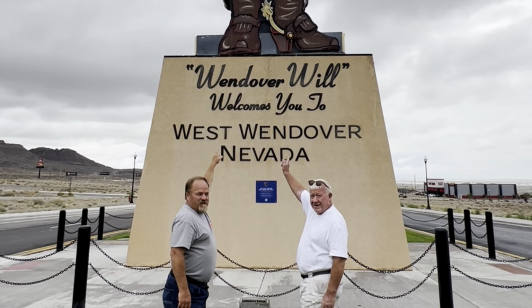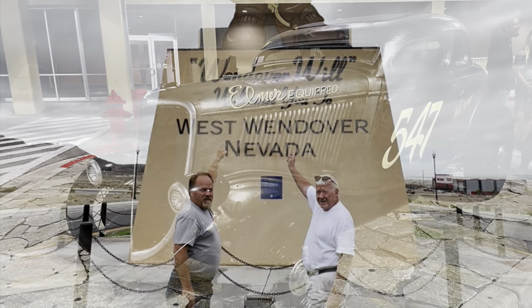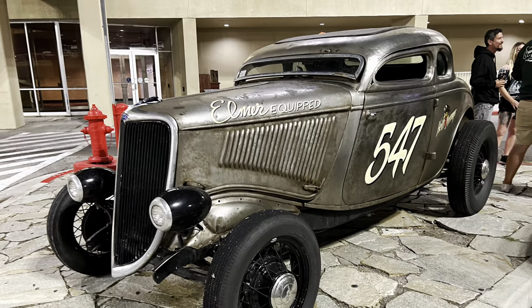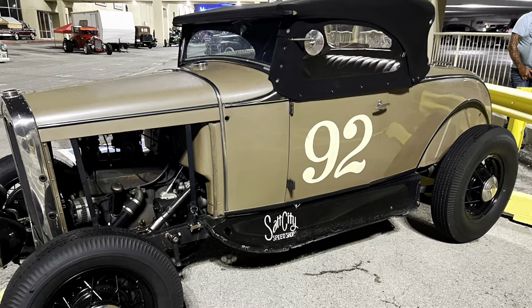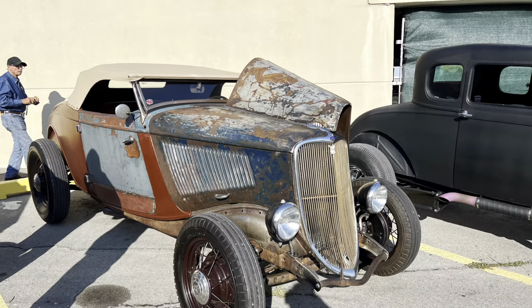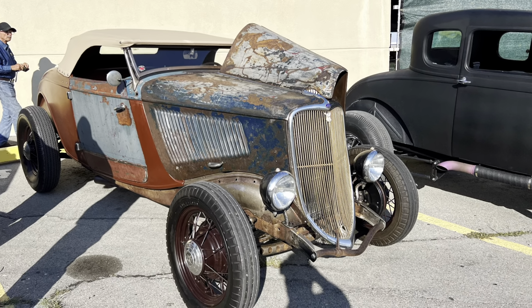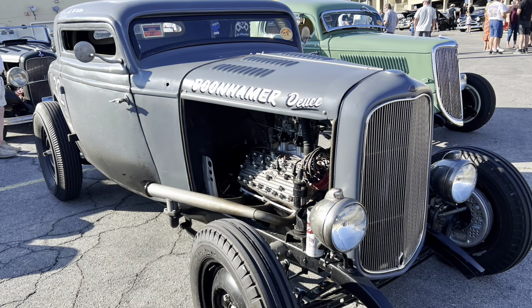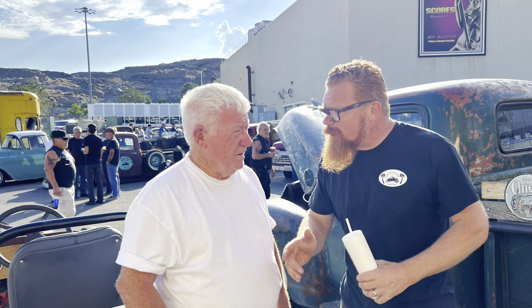So we traveled on to Speed Weeks in Wendover, Utah, which is at the state line with Wendover, Nevada, where we attended the Nugget Car Show, which is one of the very best car shows in the world, in my opinion, because these cars come in freshly off the salt from Bonneville Speed Weeks and typically have salt all over them. And you can't recreate that anywhere in the world. And these cars are traditional old Bonneville speed cars. Dad and I met up with some friends at the Nugget Car Show and just had an absolutely great time.